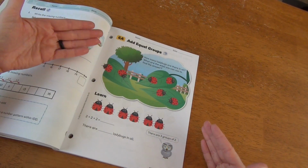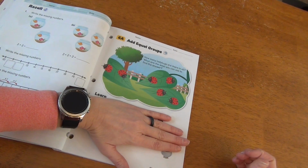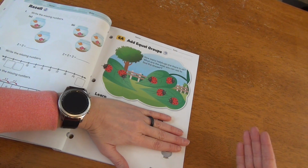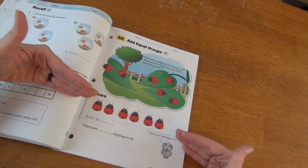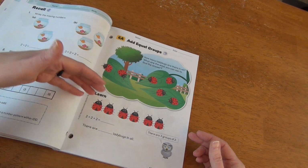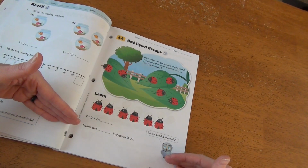So you can see that here we are adding equal groups. You're going to cover this so that they're only looking at this picture right here. How many ladybugs are there in all? What are the ways you can use to find the answer? So you're going to look at this, talk about it before you go down here and you see it already split up. So you can see that here they're showing that you would break it out into 2s. If you covered this up originally, they're going to have to think about it. They're not going to know automatically.